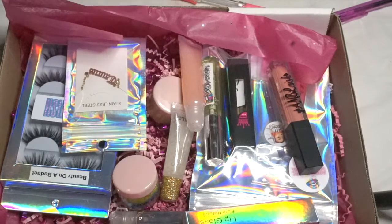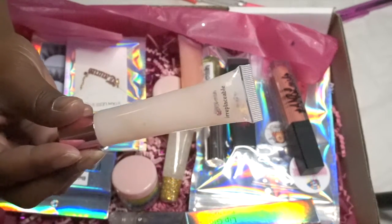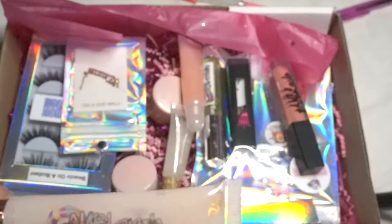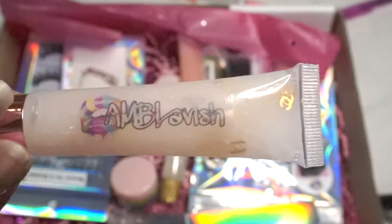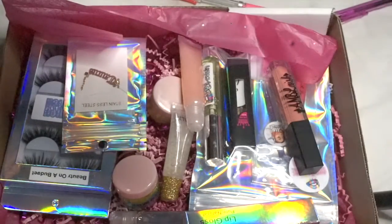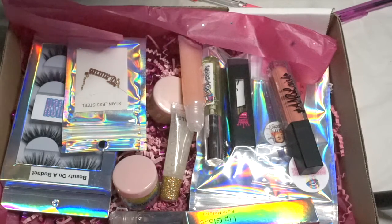Next one is the squeeze tube Irresistible, and she looks like this. Another one that is discontinued. She has Chanel decals. You guys, it seems like I'm taking forever to do this, huh? So got another lip gloss box.